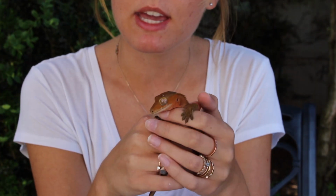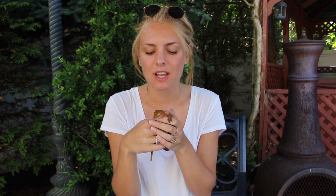So this is Kiwi, and she was given to us by my dear cousin Alexa, who could not keep her when she moved into her new apartment. So thank you, Alexa. We don't know Kiwi's exact age, but maybe 6 or 7 years old.